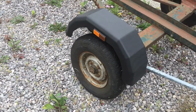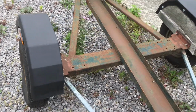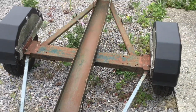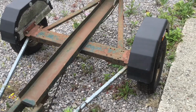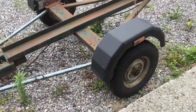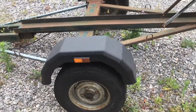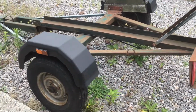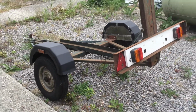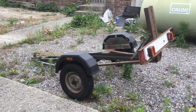Yeah, this one's just a little bit tired. It's just surface rust really, just needs a clean up, a repaint. I think wheel bearings, tyres, probably just buy the wheel as a complete assembly. It'll do someone. I paid about £100 for it about 7 years ago. It was second hand then. Somebody hand built it years and years back.